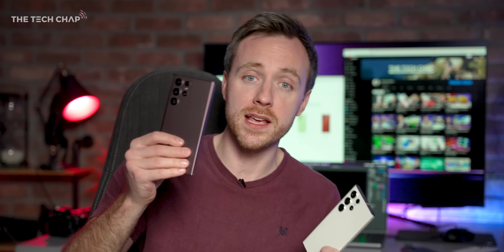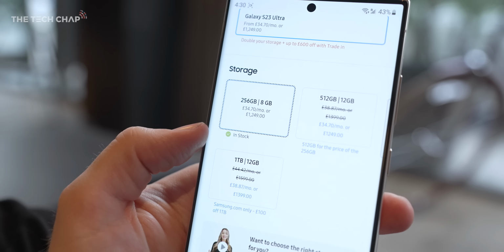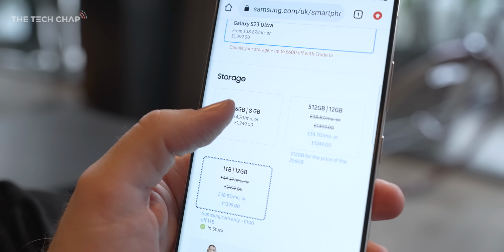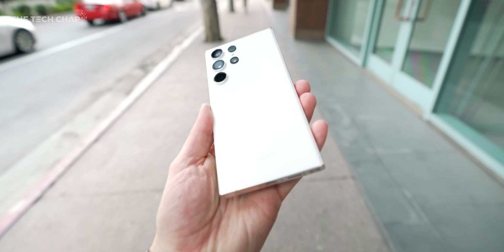For £1,250. It is an awful lot of money, although technically they haven't increased the price compared to last year. This is the S22 Ultra, here's one I made earlier, and what they've done is dropped the cheaper 128 gig storage option, so now it starts at 256, although same 8 gigs of RAM, albeit faster LPDDR5X RAM and also faster UFS 4 storage, but for the same £1,250 price as last year's 256 gig model.